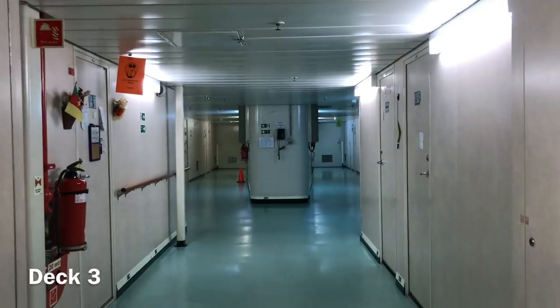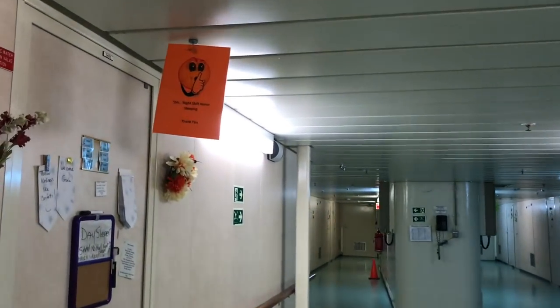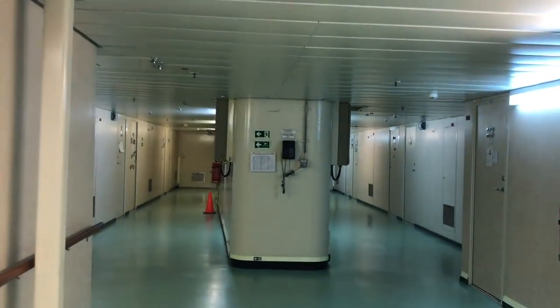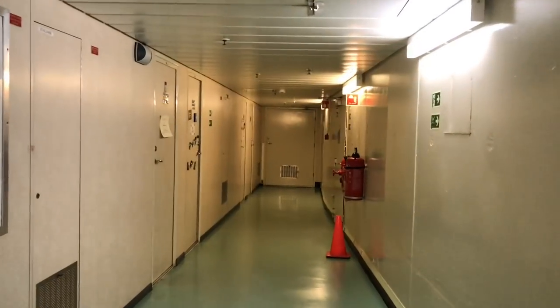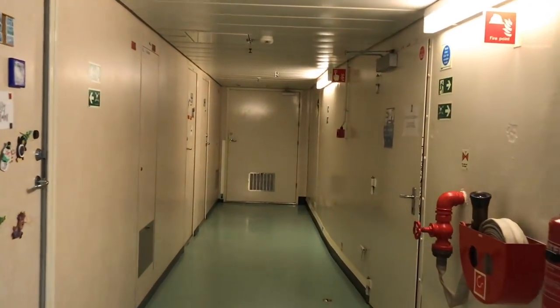Alright, so now we are on deck 3. This section of deck 3 is mainly reserved for cabins. As you can see here, there's a night shift nurse sleeping, so we have to be quiet. A lot of nurses do tend to live in this section of the ship because on the other side of those two doors at the end of the hall is the hospital. And so they would be very close to all the patients and things they might need to get to. But we're not going to go to the hospital yet. Instead, we're going to go to the right.